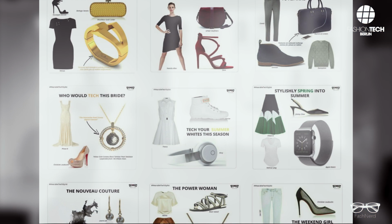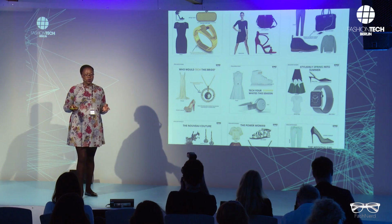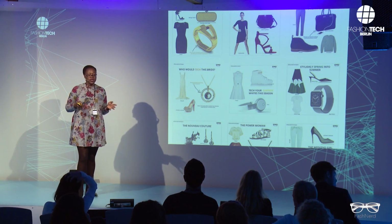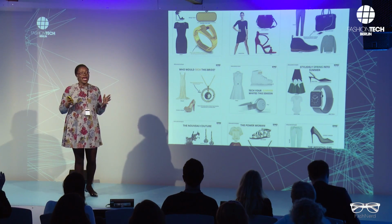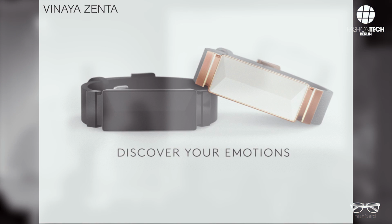At FashNerd, we came up with the Wearable Tech Stylist. This is a way for us to communicate with consumers and let them know how they can wear their technology with their everyday wardrobe. So using the same kind of concept that loads of magazines use, we take technology and we take the latest trends and we put it together and say, hey guys, this is how you wear your technology. So the latest is Vinaya's Zenta bracelet.